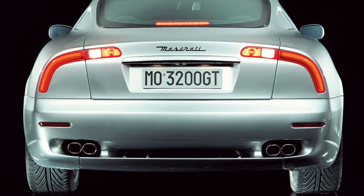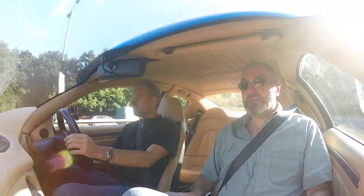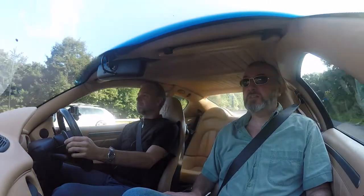What do you think about the way it looks? I quite like it, but I much preferred the boomerang tail lights, I'm afraid. These tail lights look like Mondeo ones. Yeah. They're just horrible. No, they are. Which is a shame, because it's a nice shaped car.